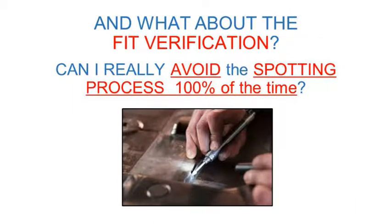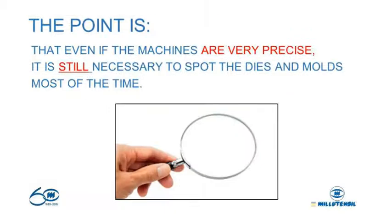The point is another. The point is, can I really avoid the spotting process 100% of the time? Can I really avoid spotting? Many of you will probably say, oh, I only spot a little bit sometimes. Many of you will probably say, no, I don't spot at all. But that's not true. Everybody knows that nowadays everybody still has to spot if you want a final good verification of the mold. The point is that even if the machines are very precise, it is still necessary to spot.